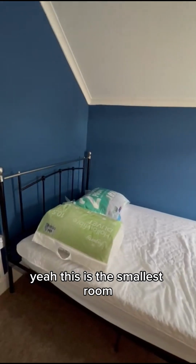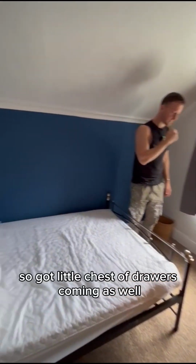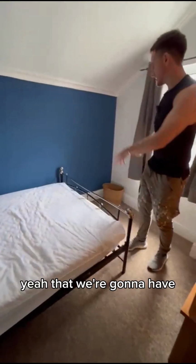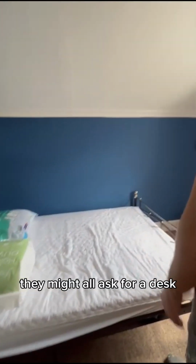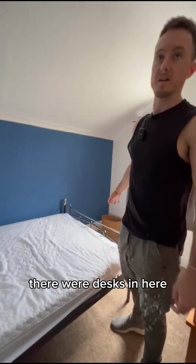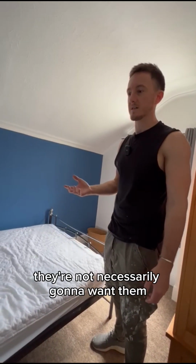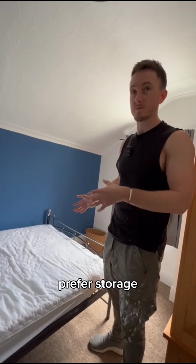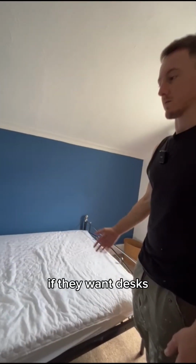So this is the smallest room. It's still a nice size. They've got a nice view. So I've got a little chest of drawers coming as well. Obviously dressed and staged. They might all ask for a desk, a chair. Well, I got rid of the desks. There were desks in here, but they were old. And I thought working professionals, they're not necessarily going to want desks, they prefer storage maybe. You'll find out. If they want desks, they can get their own.